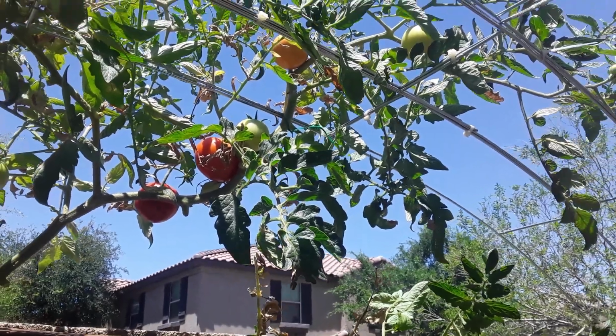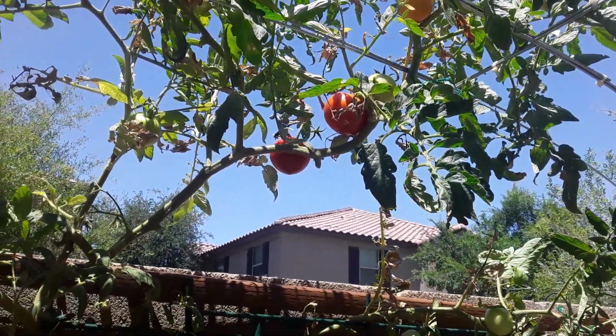So I'm gonna go get the beefsteaks and maybe the smaller cherry tomatoes, and then I think I'm going to take a break until this afternoon or this evening because it is getting really bright outside and I still need to get all the toothache, all the chamomile, some marigolds, some shishito peppers, jalapenos, and some Swiss chard. I need to get a lot. So I do want to get these beefsteaks before the birds get them since they know they're here.